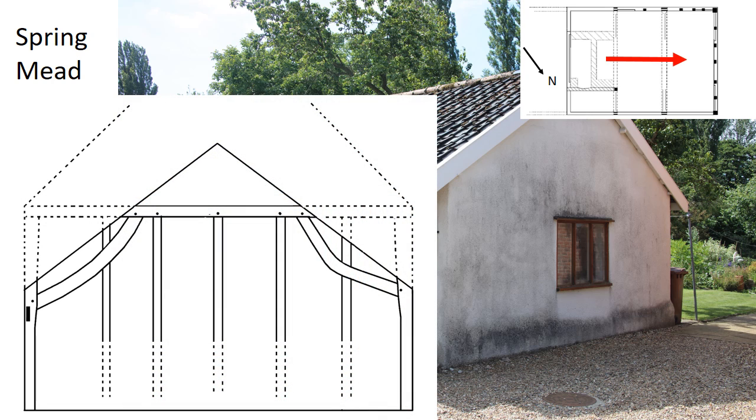It was once a larger building that was truncated when the land was divided and the neighbouring house built in the 1970s. The part with the tiled roof is the parlour end of a 3-celled house, or is one room of a 2-celled house, and the white wall to the left is the original stack bay.